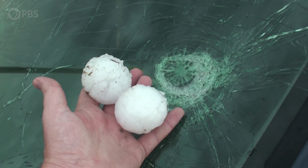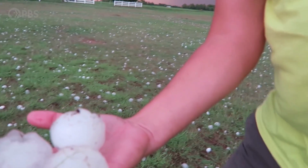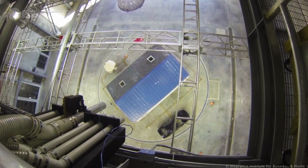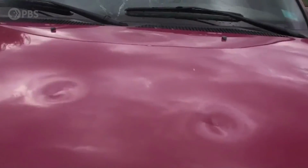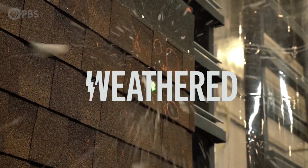year across the US. Today, we're going to visit a lab whose top scientists fly across the country on a moment's notice to find and 3D print record-breaking hailstones. They also use an incredibly complex potato gun to make holes in roofs. Their goal is to figure out how to decrease the damage hail causes and how hailstones get so big. Look at the size of this piece of hail.